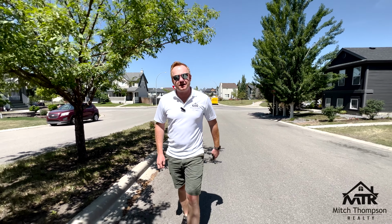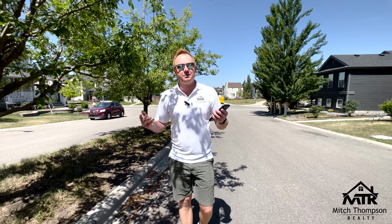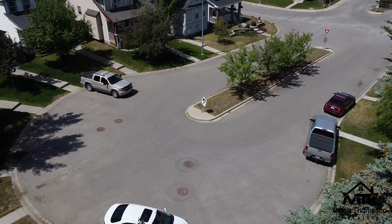Today, we're in Copperfield in the southeast quadrant of Calgary. Now, the majority of this community was built anywhere between 10 and 20 years ago, with the exception of some new builds. But what's fantastic about the property we're about to show you is we're on this quiet cul-de-sac.